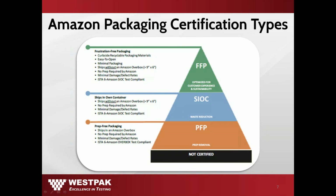When using the FBA service, to decrease cost and increase efficiency, you as a seller can have your product certified on one of the 3 package certification types. On this slide, we'll go over Amazon's certification pyramid that details the 3 package types, followed by examples in the following slides. At the top of the pyramid is FFP, or frustration-free packaging. The FFP package type is also optimized for customer experience and sustainability. An FFP package uses curbside recyclable material, is easy to open with minimal packaging, and ships without an Amazon Overbox.